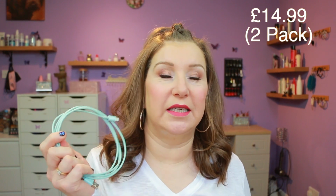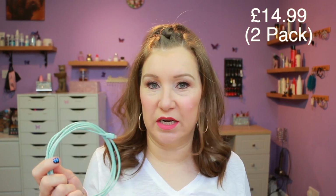Okay, the next thing to tell you about, is this the only other random thing? No, I've got another random thing as well. My next random purchase was this, and this is just a USB cable, just your typical USB cable that is used for pretty much everything nowadays, isn't it? You just plug it in. Well, this is one of those things that I did not know I needed, and once I bought it, I was like, oh my goodness, I wish I'd had this ages ago, and Kev's the same.